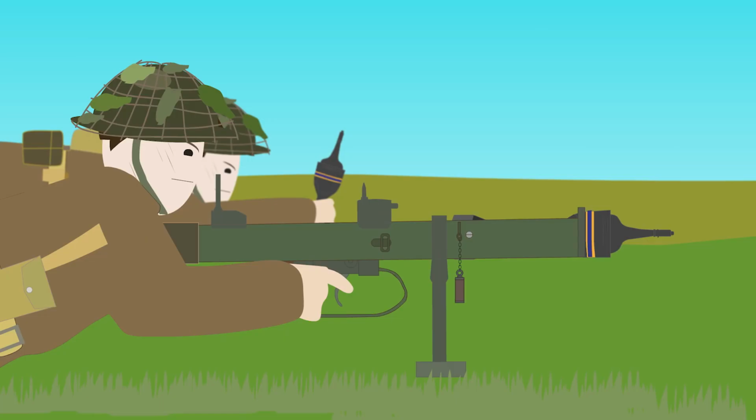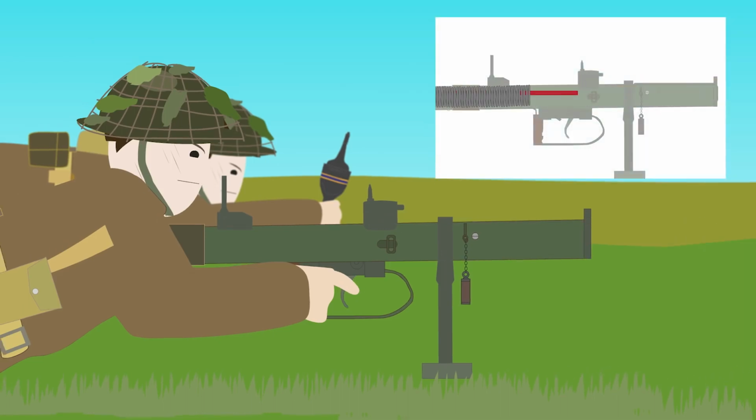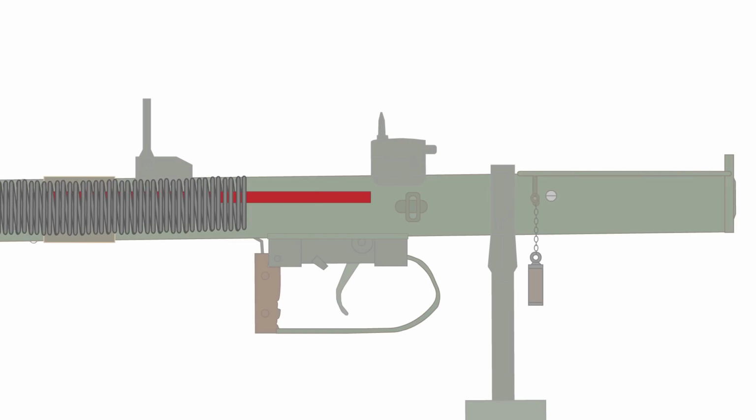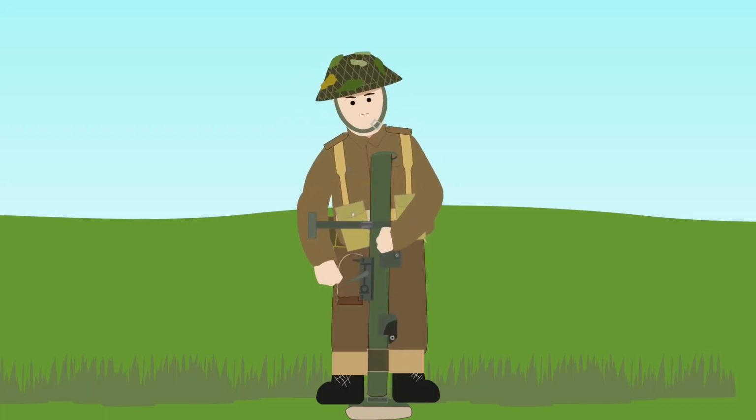The entire operation of the PIAT was very simple. When the trigger was pulled, the spigot rod was pushed by the spring through the hollow projectile tail, which ignited the propellant charge. The propellant explosion launched the projectile and pushed the spigot back against the spring and cocked the weapon for the next firing. So it was only before the first launch that the PIAT had to be cocked manually.